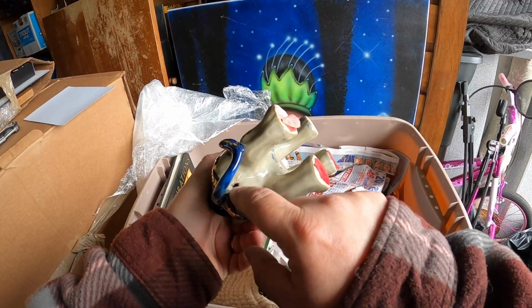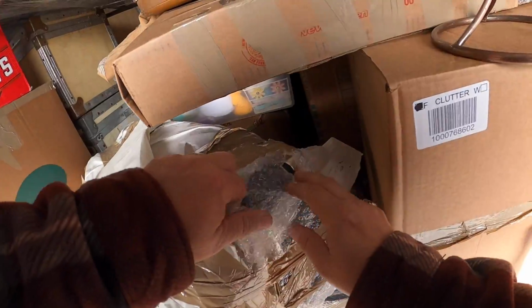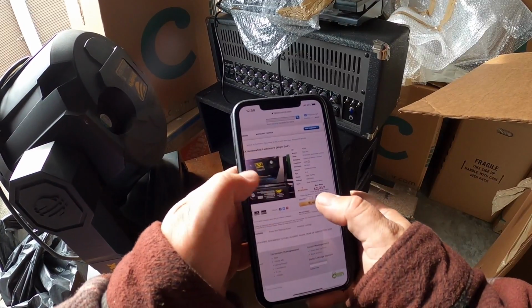Sure why there's a hole there. This is interesting looking. This looks like a trunk. Oh, whoa, this is... What? Yeah, baby. Look at that.